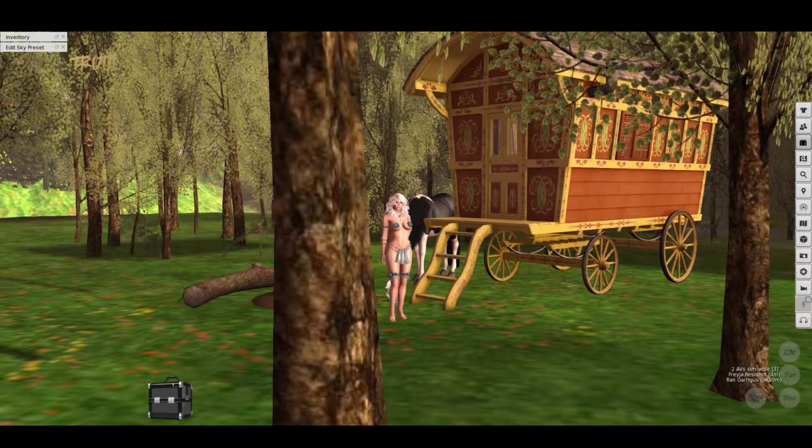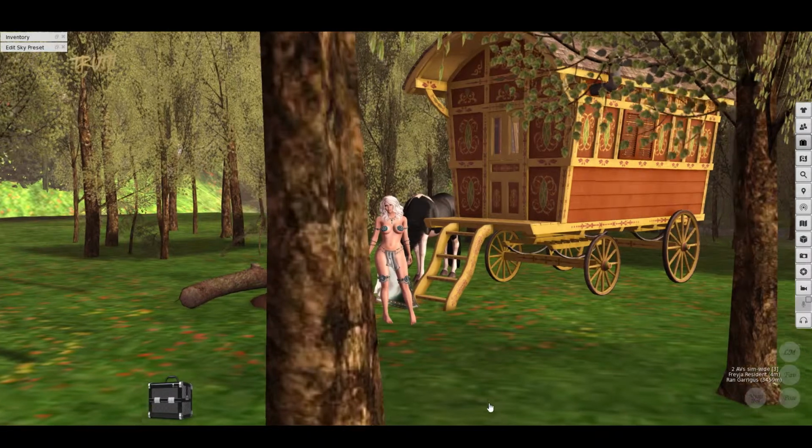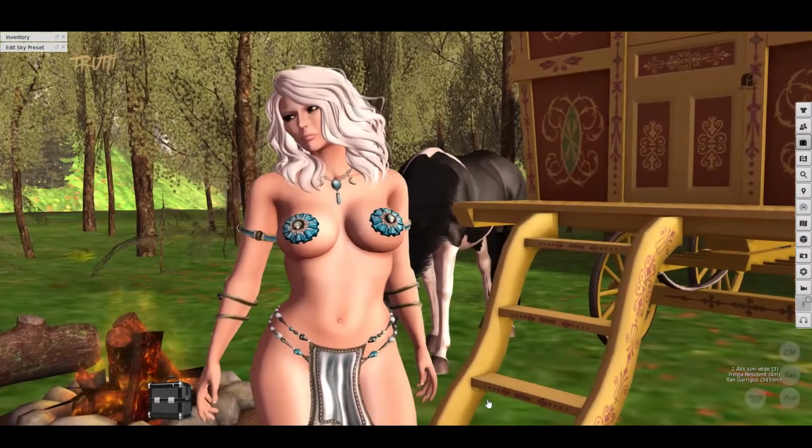And then, of course, as you can see, I've got a little bit of a scene set up, so I will be talking a bit about the Gypsy caravan that I have, and also the outfit that I'm wearing, which is from Devious Mind. But let's first take a look at the hair.